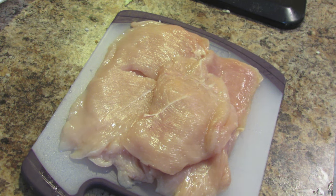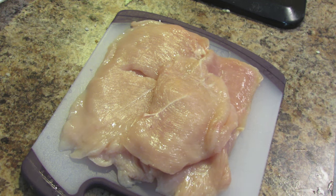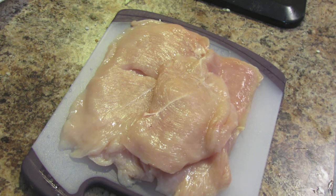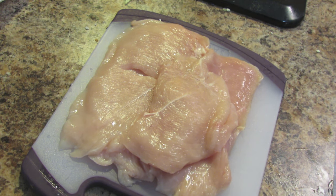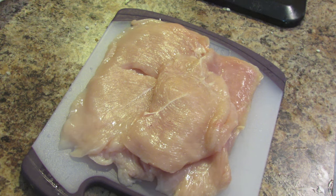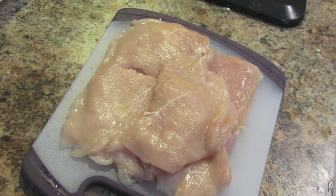Right now I'm just going to be slicing the chicken that I have and then preparing it to be cooked. So I already rinsed it off or washed it. You don't have to rinse your meat. There's two different sides that say if you wash your meat, you can cause more contamination than if you just use it right out of the package, whatever. So anyways, I'm going to be slicing my meat and then getting it ready to cook.